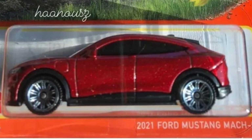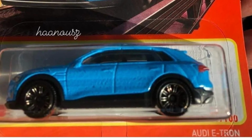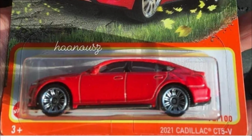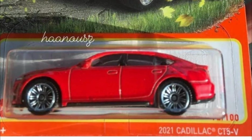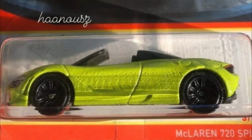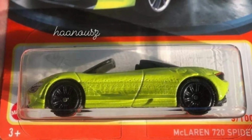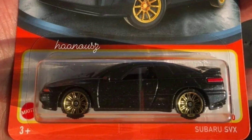Anyways, moving on. Next car, Audi e-tron. So they have a version of the Audi e-tron too. Again, it looks really simple, but they got the details right on this one. And then the red 2021 Cadillac CT5-V right there. Looks phenomenal as well. And here's a really cool green McLaren 720 Spider. That's a beautiful convertible 720. And surprisingly, I like the color. Yeah, looks really good. Then we have the black Subaru SVX also.